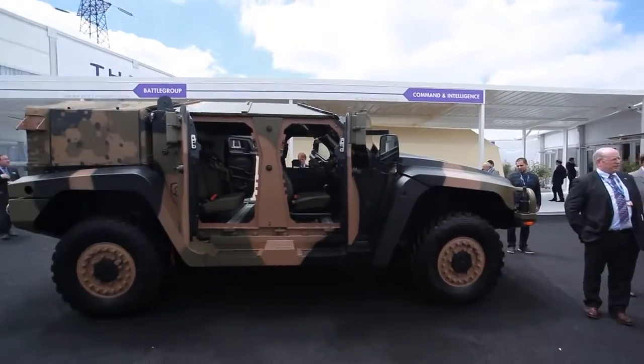It's only 3 months old, and this represents the latest standard, based on the test program we've run with the Australian Defence Force over the last 2 years. So all of the design changes and improvements that have come out of that program are incorporated into this vehicle behind us. What has the reaction been this week from visitors?